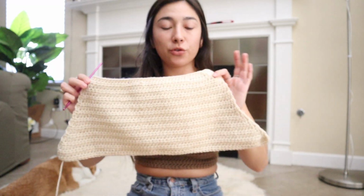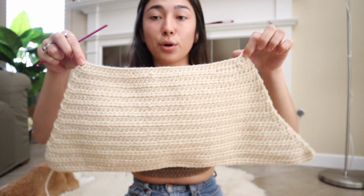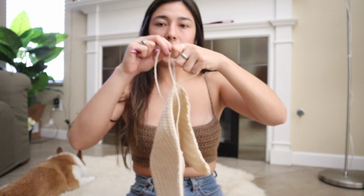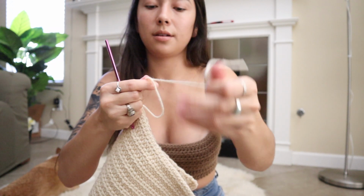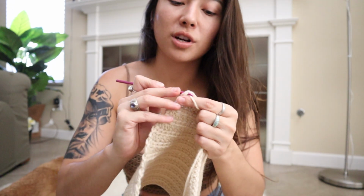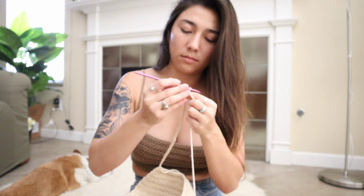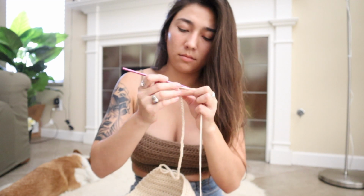All right, so taking my cream colored crop top, I'm going to begin by attaching my yarn here at the upper corners of my crop top. And I'm just going to tie off a knot here. And now I'm just going to start by creating about a 3-foot long chain.